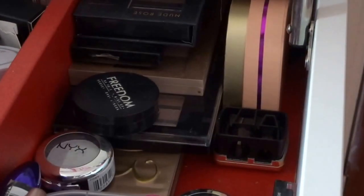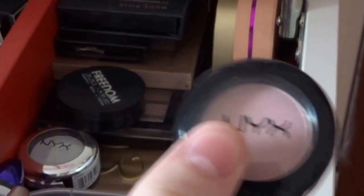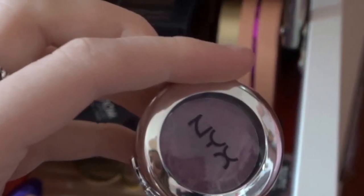in Stiletto, which is that one. Gumdrop, which is this one. And Day Club, which is this one. And then I have 2 of the Prismatic eyeshadows in Punk Heart and Frostbite, which I use for inner corner highlight. And then I've got my Freedom Duo Brow Powder in Taupe, which I use every day. And Wet n Wild eyeshadow, the eyeliner sharpener.